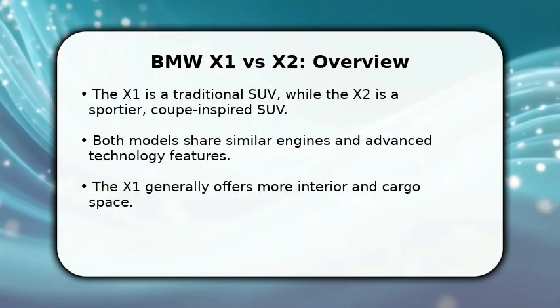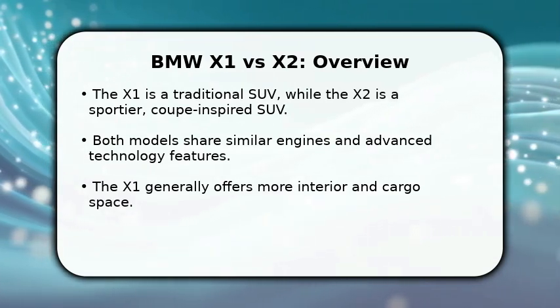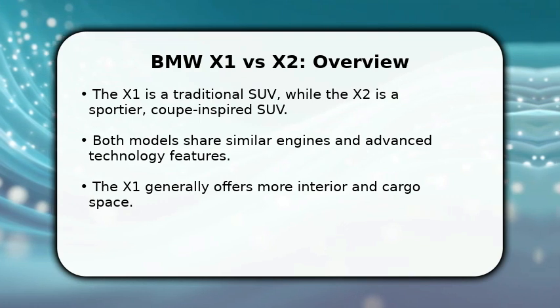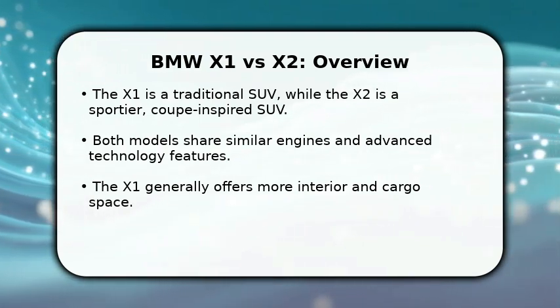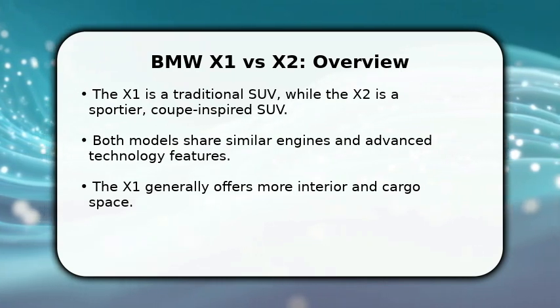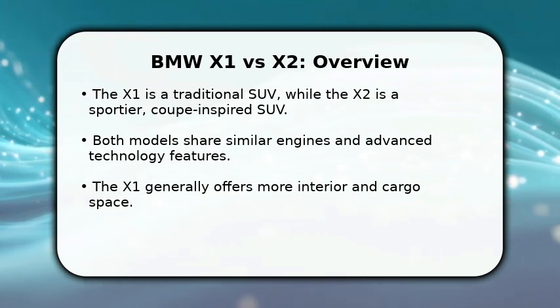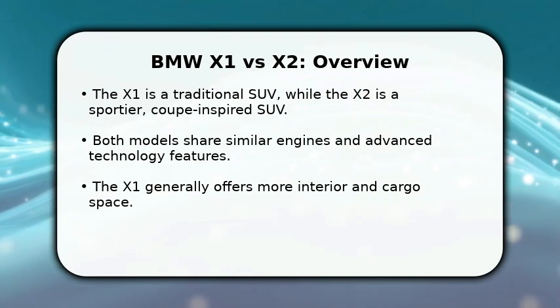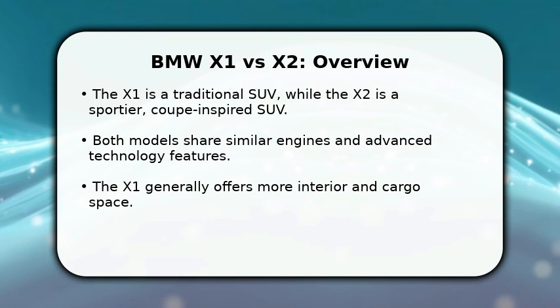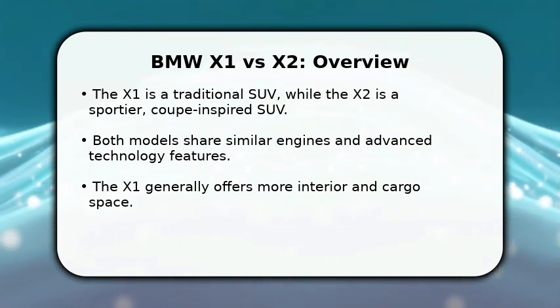In this video, I will compare BMW X2 versus X1. We'll explore their distinct characteristics to help you decide which luxury compact SUV best fits your lifestyle. The X1 offers a more traditional SUV design, prioritizing practicality. In contrast, the X2 presents a sleeker, coupe-like profile, emphasizing style and a sportier feel. Both vehicles deliver BMW's signature driving dynamics and premium features.